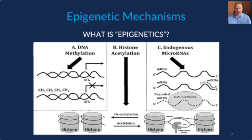This is about epigenetics and epigenetic mechanisms. This has been a popular topic on and off within the cosmetic care industry, and for good reason. But I don't want to assume that you know anything about epigenetics. So what does that mean? Epigenetics is basically the study of how we can toggle gene expression on and off without affecting any change to an individual's or an organism's genetic code.